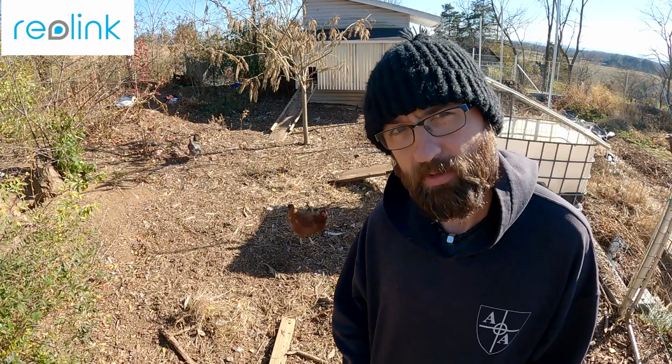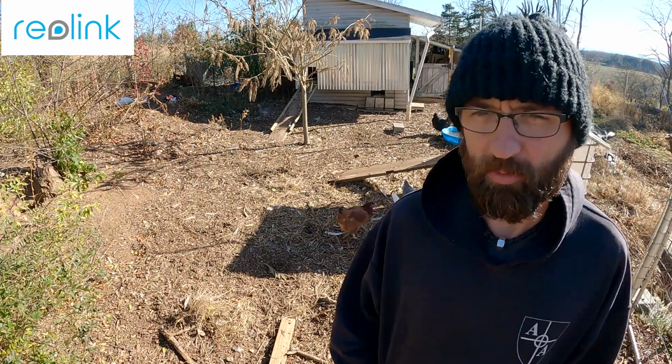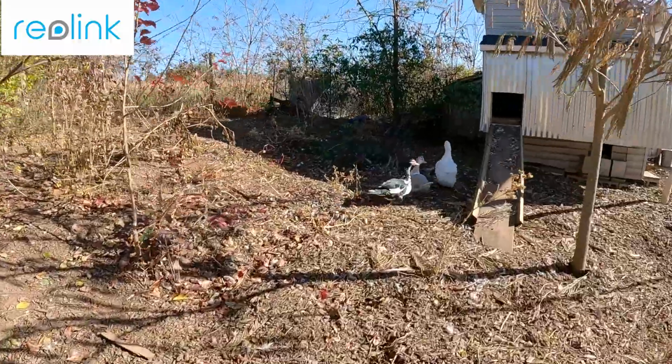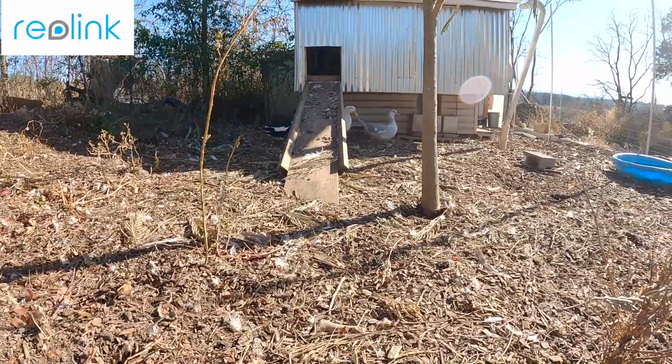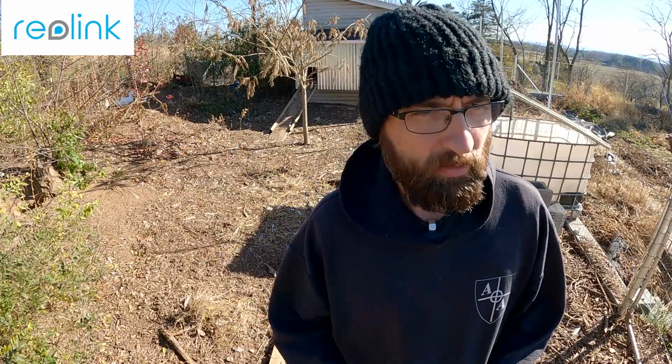The day after I installed the Reolink security system here, we were putting our birds away that evening. I realized that we were missing one of our muscovy ducks. I'm like, oh great, did it fly off, or who knows, because they can fly and sometimes they'll flutter off and then go visit the neighbors and come back. So I'm not used to having the camera system yet. I was kind of hemming and hawing about what to do, and I was like, oh yeah, duh.